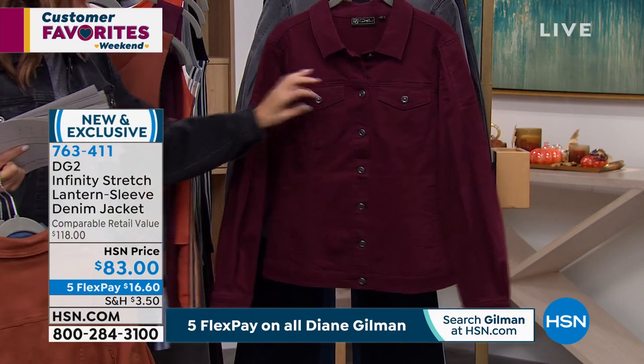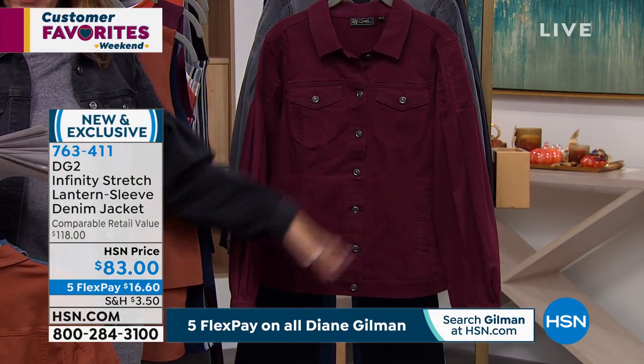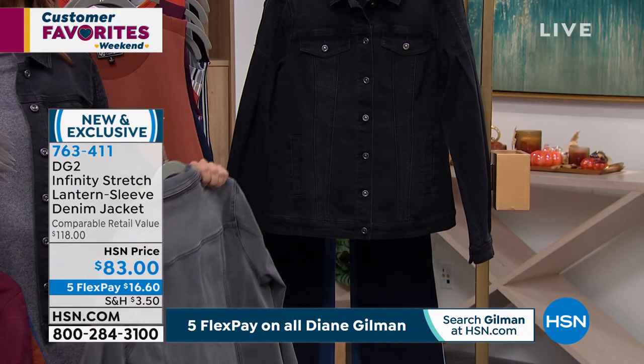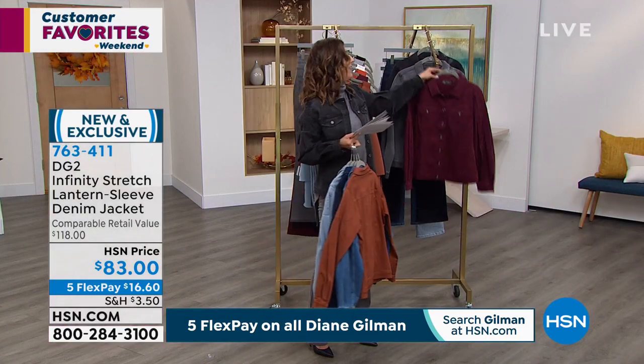Here's our wine. Don't you have a denim jacket in wine? Wouldn't that be amazing with the grays, with the blacks, with the denim colors? And then we do have a great gray. And I just threw on the black just for fun so you can see how amazing this is. Diane, I love everything about this jacket.